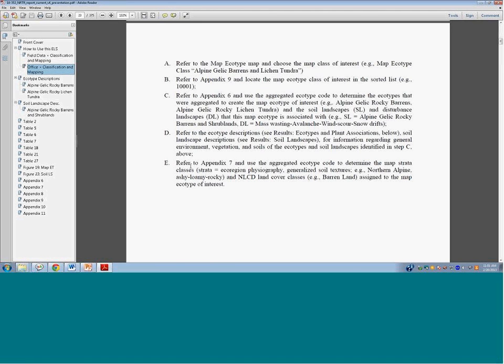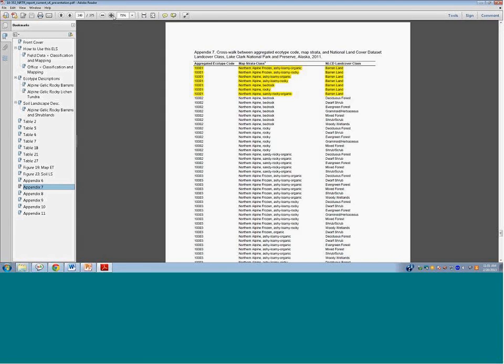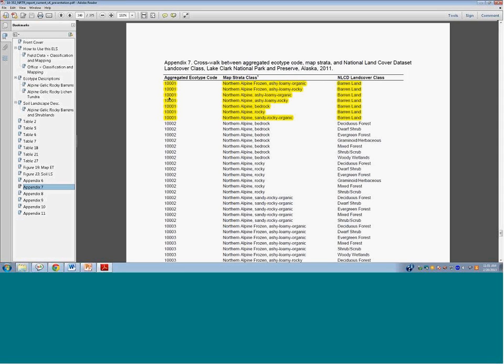And then lastly, you can refer to Appendix 7, and you can see the aggregate ecotype code. I've just highlighted it in yellow so you can see it clearly. You see the map strata, which is where Matt was talking about how we overlaid the different layers. Those create a layer itself that has a combination of the classes in each of those pixels. So for instance, this is northern ecoregion, Alpine physiography. Soil is in the permafrost model, comes up as frozen, and actually loamy organic is the general soil texture.